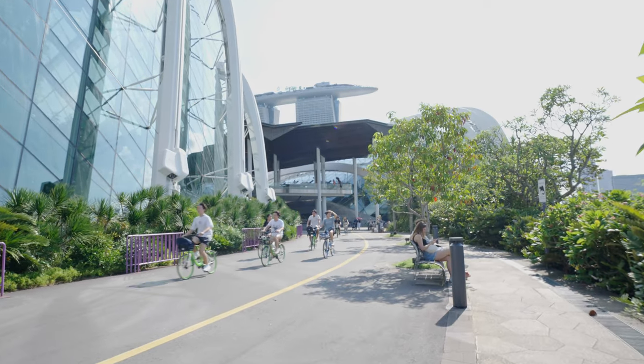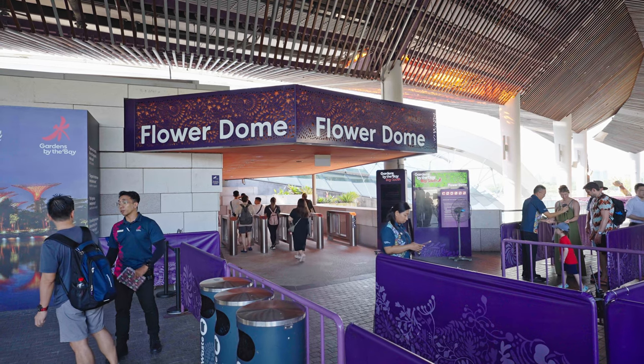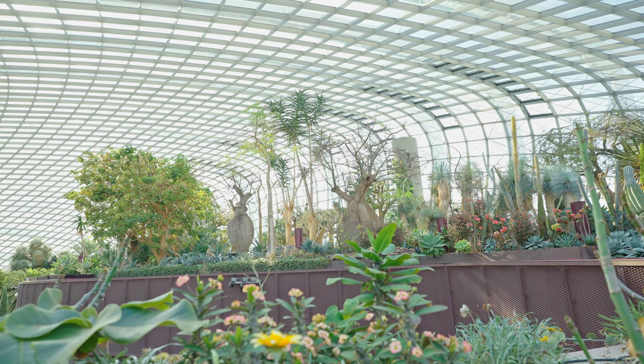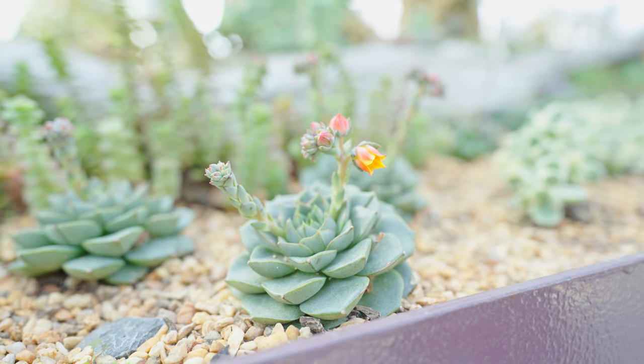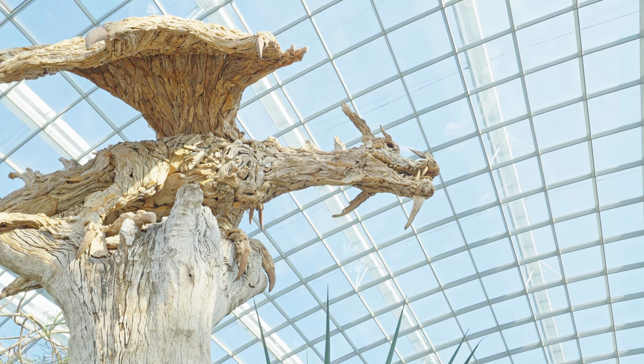These glass buildings on our left are the cloud forest and the flower dome. And guys, this is where I went wow. And it's also all air conditioned inside. Where else do you see so many cacti, baobab trees, succulents, and so many flowers?